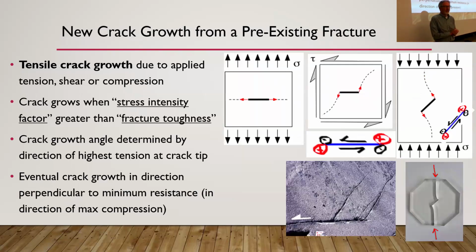Okay, so here's a little bit on how fractures grow. I'm trying to do a little fracture mechanics with the general audience. We'll see how this goes. So the idea I'm showing here is tensile crack growth under tension, under pure shear, and also under compression. And I have a little trick I'll show you just to make it a little easier to figure out what's going on. So under tension, I think we can understand that we're going to get this crack to grow.